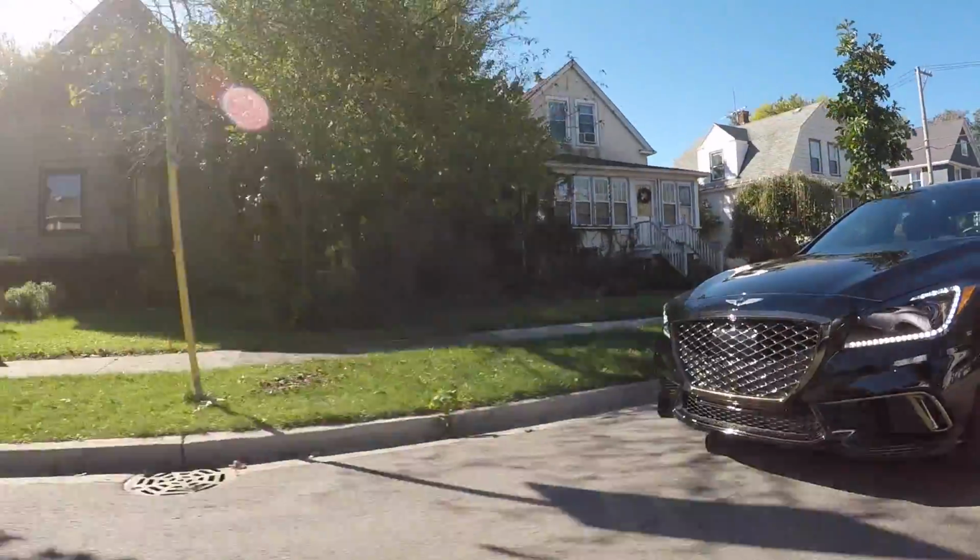Really, the biggest confusion point we have here is the sport aspect of this. It's a great luxury sedan, definitely has some sporting intentions, but let's maybe try and take this out on the track and see if we can find the sport out there.